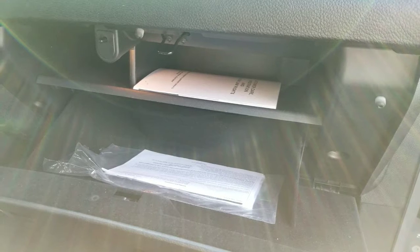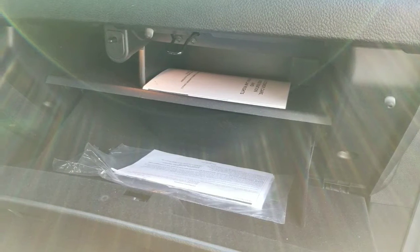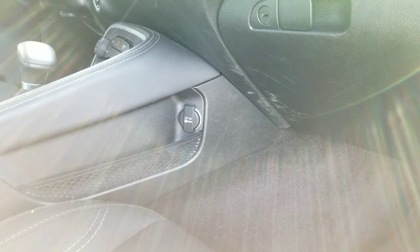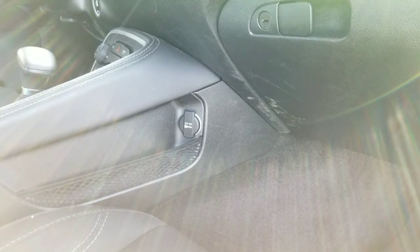Glove compartment, a lot of spacious glove. There's a shelf in there, so you can actually put a lot of stuff in there, but not really a lot, but it's enough. On the passenger side, I like this part, they actually have a little net and a place to charge your phone, and also a 12-volt outlet, which is nice.